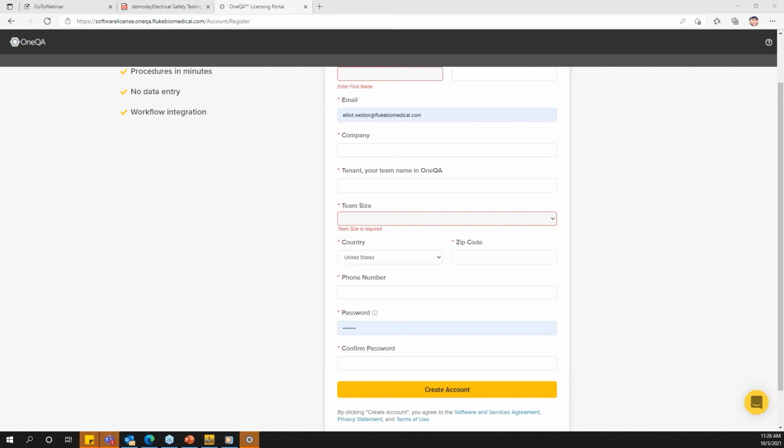Yeah, so basically you connect your laptop running OneQA to your analyzer with a cable, and the cable was provided with your Fluke Biomedical product. All right, let's see if we have time for more questions. Okay, so this question is sort of related. Can you use OneQA with non-Fluke products?